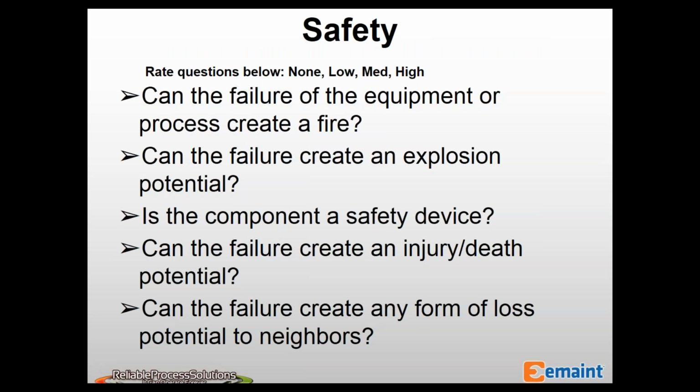So just to take this demonstration further, once you have a good understanding of what the impacts could be, then you need to start asking questions and ask them from each one of the areas to determine what the impact of a defect in a piece of equipment or the failure of that piece of equipment would demonstrate. So questions like, can we create a fire? Is there a potential for explosion? Can we have an injury or death potential? Can we create any potential loss to others? And answer these questions. Select an answer that best fits your ranking criteria and enter that.